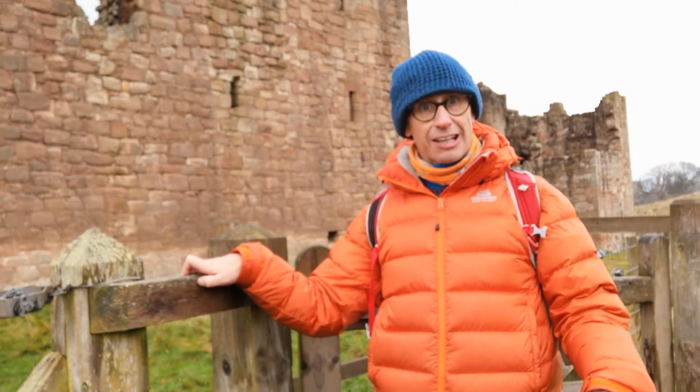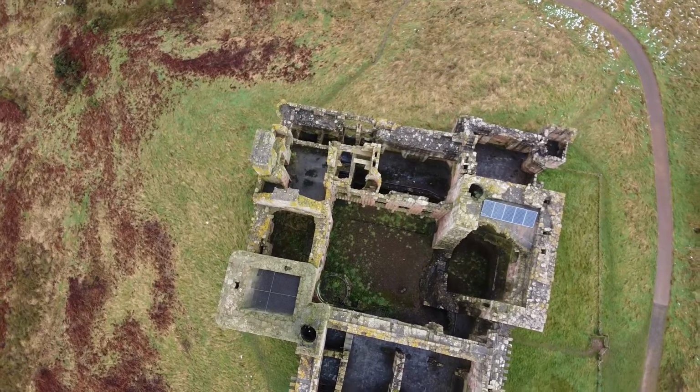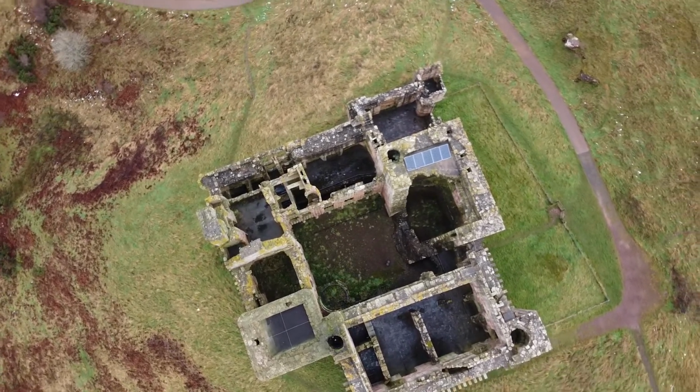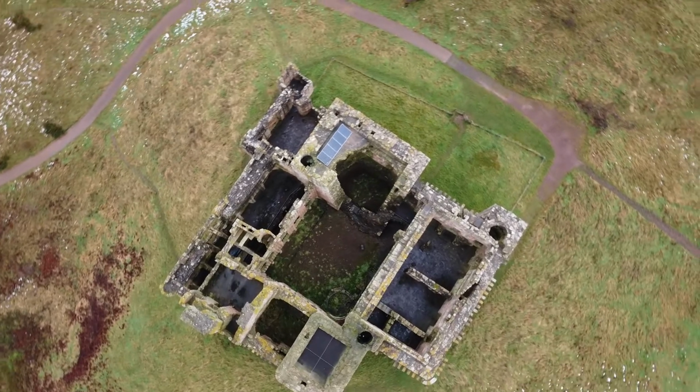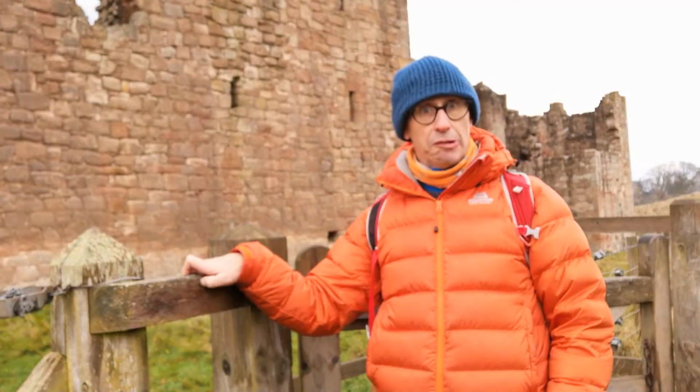But once you get to the castle, there's a concrete path up here, so I would imagine people with a slight mobility impairment might be able to visit the castle without too much difficulty.